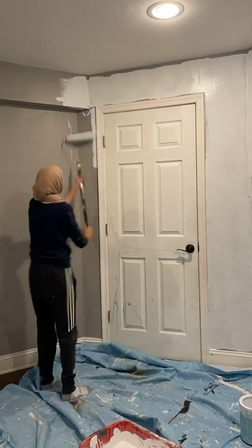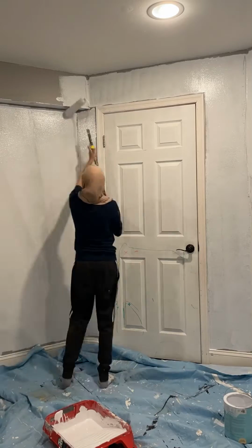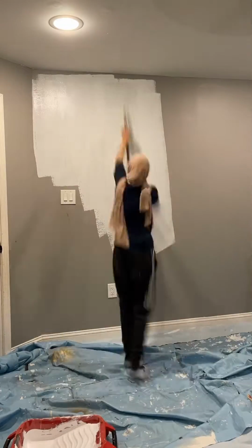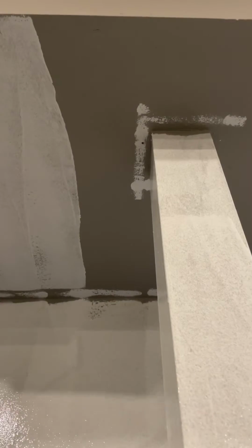I spent the past 2 to 3 months renovating this office slash studio space. This room used to be my husband's makeshift office, but when my sister moved out, he moved his office upstairs, so I got to take over this room. I started off by painting over these dark gray colored walls.